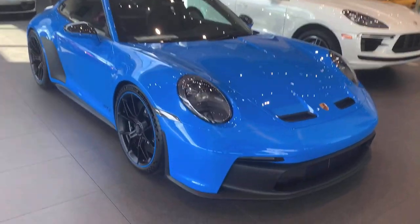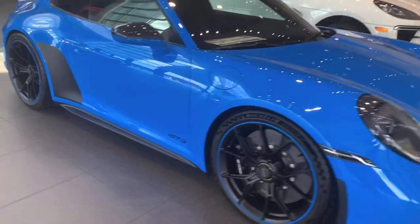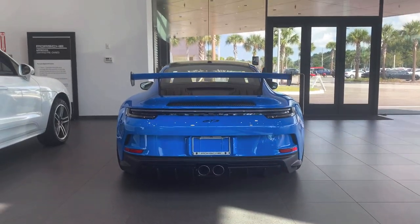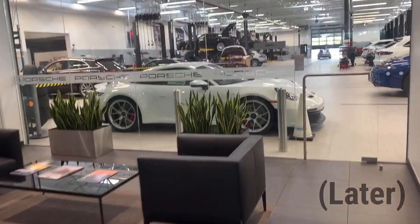Here, let's open the door, and here we have it, the 992 GT3. Oh my gosh, that is beautiful. The shark blue color is my favorite color out of all the GT3s. It looks amazing. Look at that rear end. That is amazing. We have another random 992 GT3 just sitting right here.